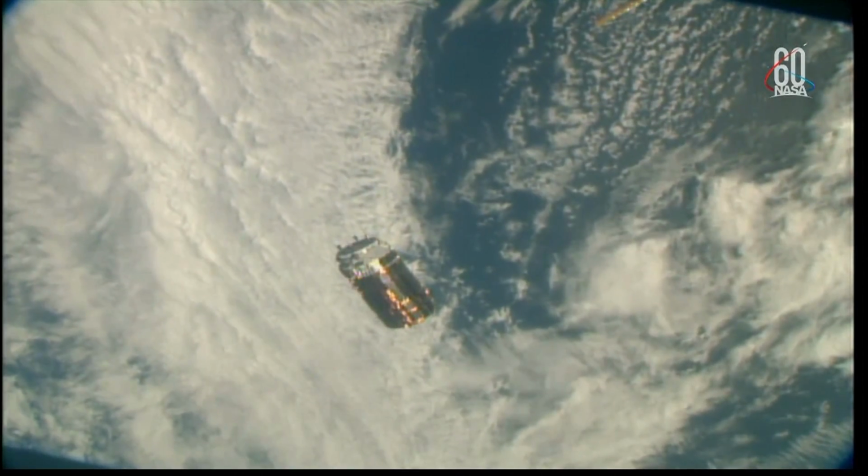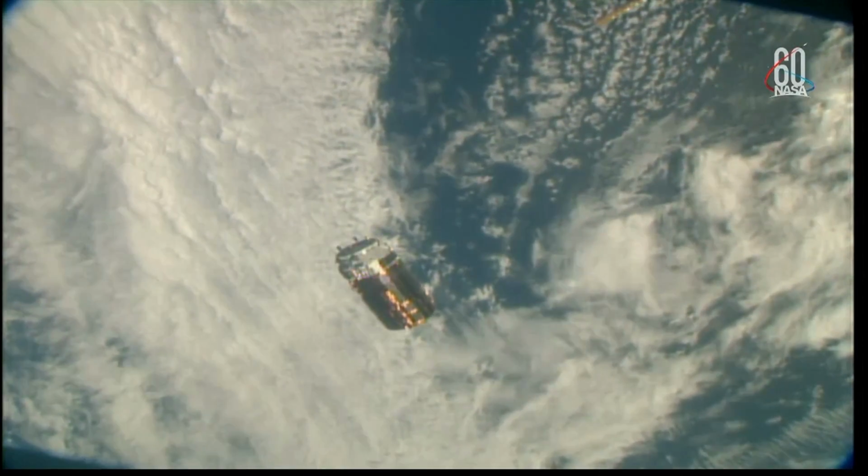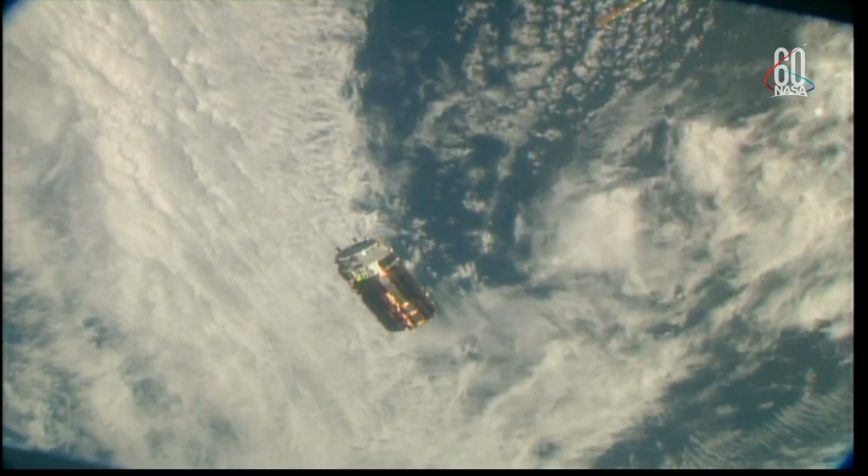HTV and the International Space Station are in an orbital daytime right now, 260 miles above the South Atlantic Ocean, just south of the border of South Africa.